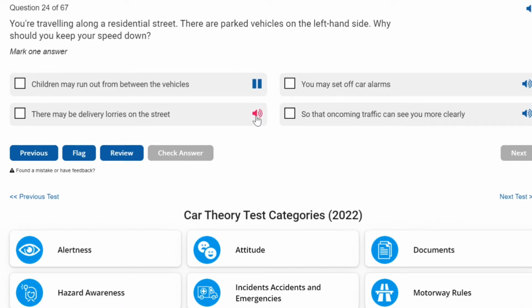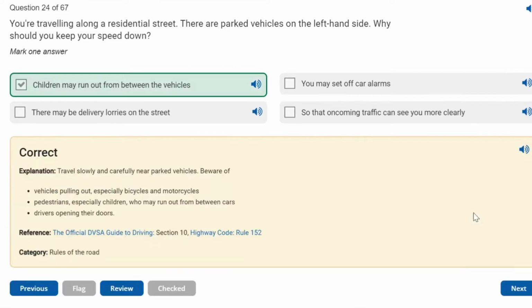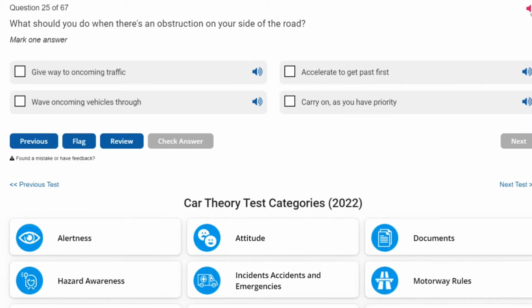What should you do when there's an obstruction on your side of the road? Give way to oncoming traffic. Wave oncoming vehicles through. Accelerate to get past first. Carry on, as you have priority.